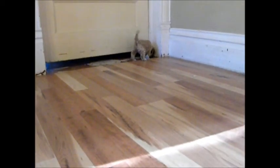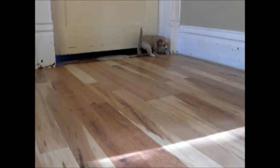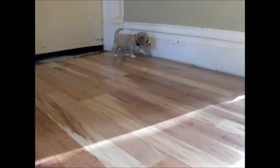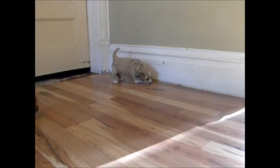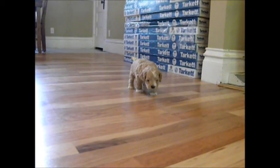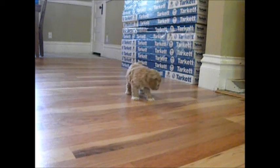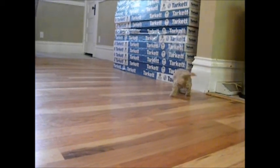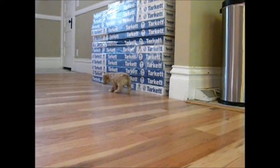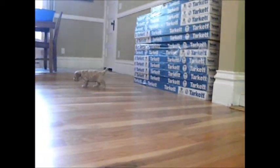By the door. They're a black collar. I think that was Ricky barking. Yeah. There's a fella over there by the pile of wood flooring that's going in.